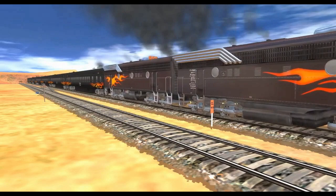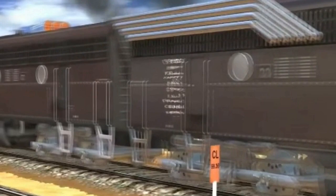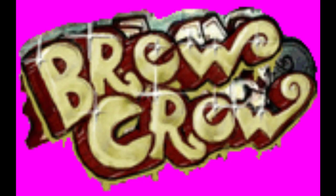The loco has the signatures of the Brew Crew on the side. You might be asking what the Brew Crew is. Well, Brew Crew. This is just a slang name for the original team of Oran developers.